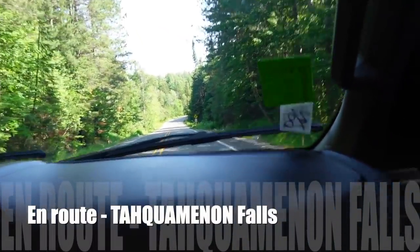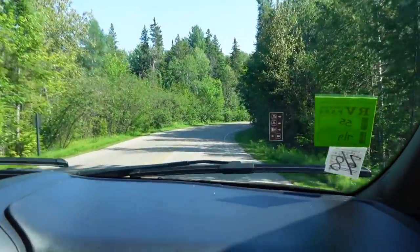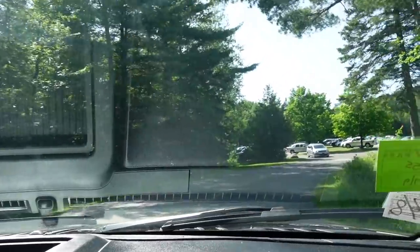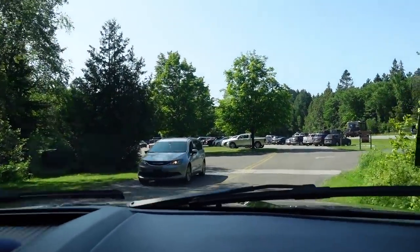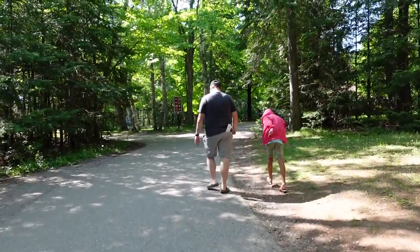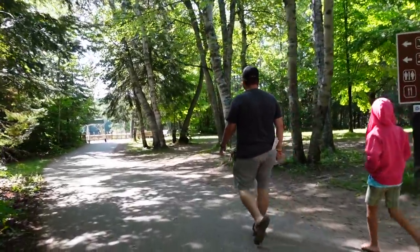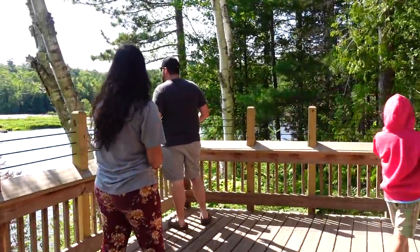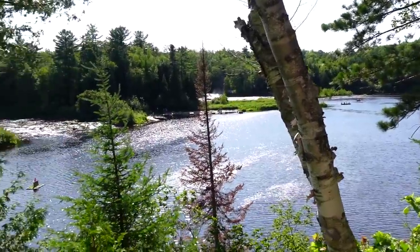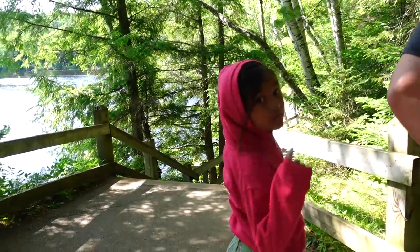Tahquamenon. Anyway, we are in this falls. We are in the state park now, Tahquamenon State Park. Then we are going to go to the lower falls. There are like two parts. I will sit there and say that this isn't nice. Let's go down the stairs.